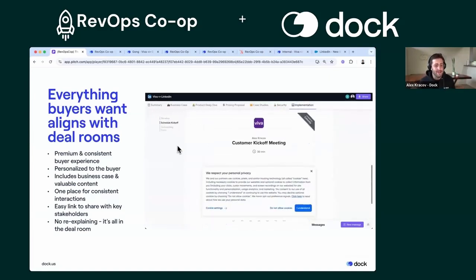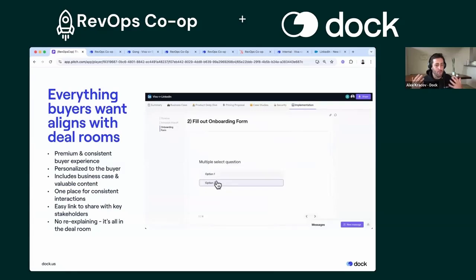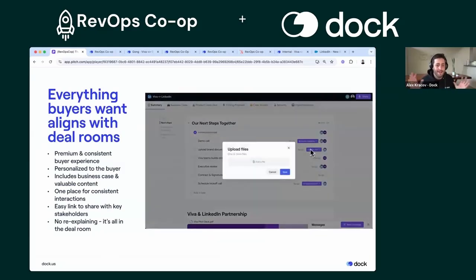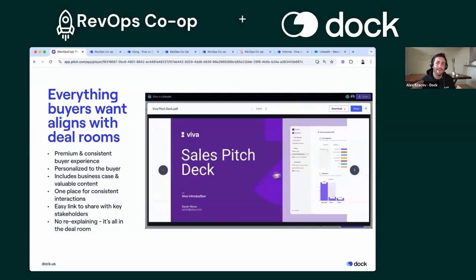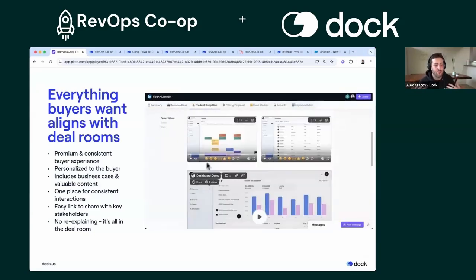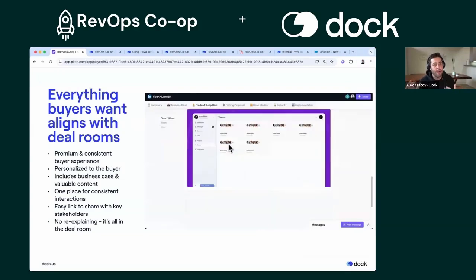It's a destination for buyers to go, just one link where they can go to find everything they need. And there's no re-explaining. It's all there. And then the best part is when you're working with a champion, they can just share the link with other people. And it's a great way for them to work with their buying teams.